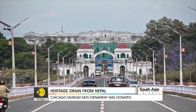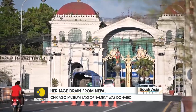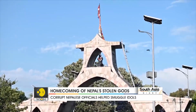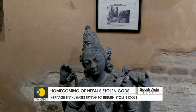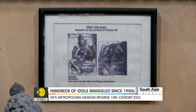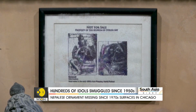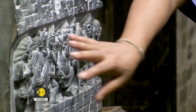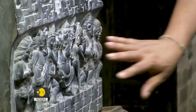Corrupt government officials helped out. They smuggled invaluable statues and artworks out of the country. They made it to Western museums as donations and excavations, their true origins hidden from the world. But back home in Nepal, the people mourned. Their gods had disappeared.